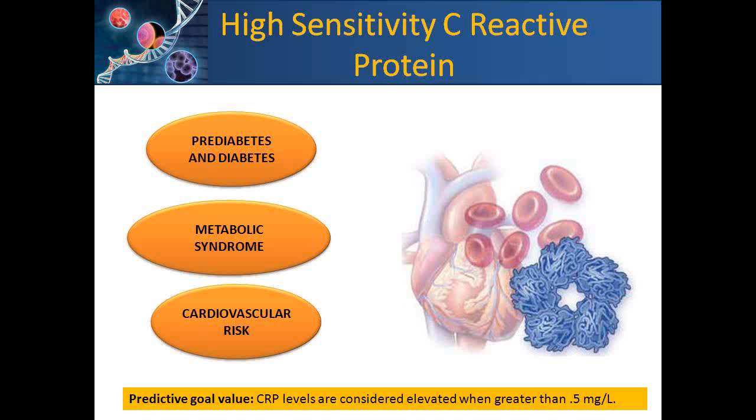High C-reactive protein levels are common in pre-diabetes and diabetes, reflecting insulin resistance and metabolic syndrome, all conditions associated with a high risk of cardiovascular disease. Elevated CRP levels can also indicate a long-term infection. The predictive goal value of this biomarker is ideally to keep it below 0.5 milligrams per liter.